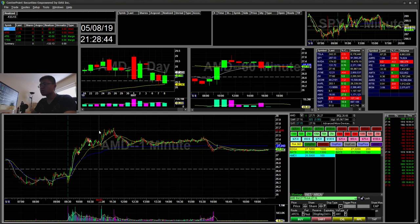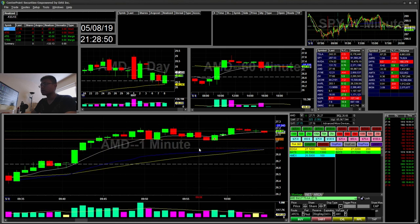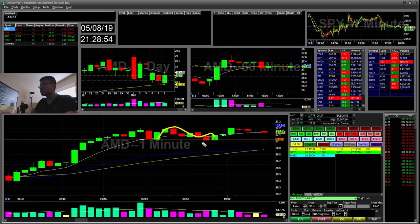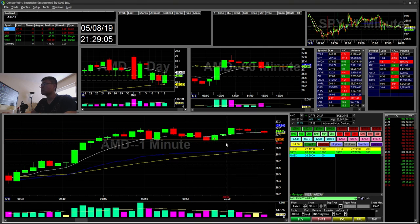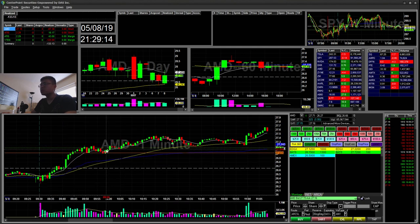it had this little push up here. I tried to short here at this break. You can kind of see this little cup and handle forming. It broke by like a penny here, and then I started short, but then it ended up popping back, so I stopped out. I'm trying to learn that if it doesn't go my way, I have to stop out. I cannot be waiting and let it struggle me. So I stopped out there, and it was for like a $30 loss there.